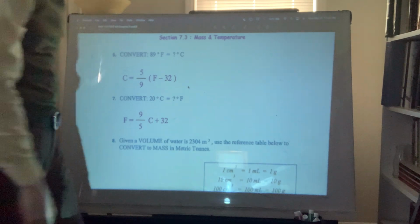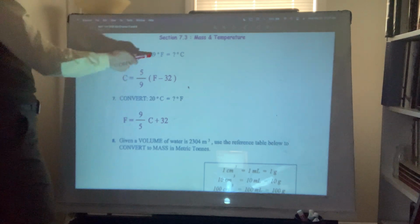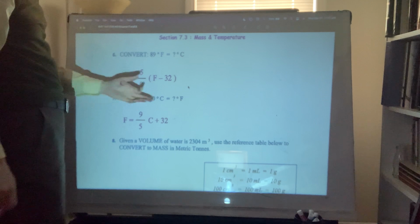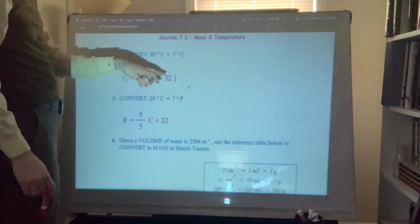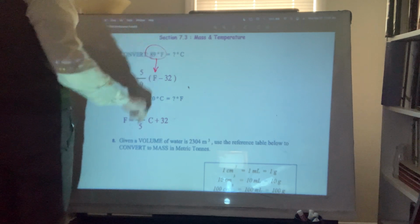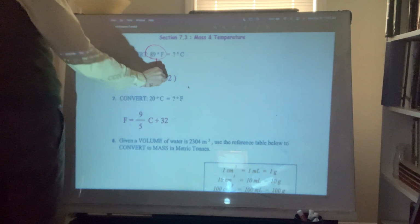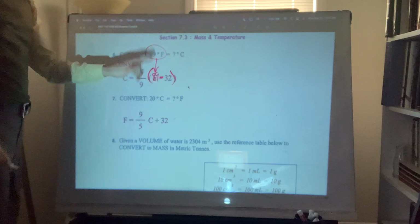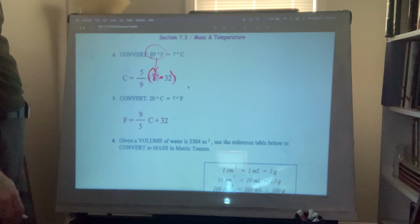All right, so here you have 89 degrees Fahrenheit. We'll see what that translates to in terms of Celsius. You have to follow the order of operations again, so your focus should be on the inside of the parentheses. Insert the value that is given to you, 89 degrees, and then follow the order of operations. If this is encapsulated as so, you really have to subtract before you apply the multiplication of this fraction.